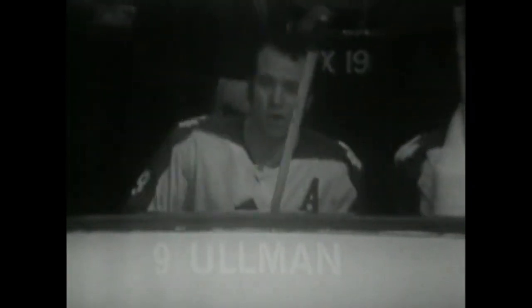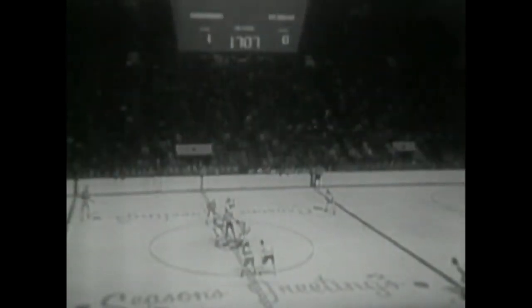Toronto goal scored by number 9, Ullman. Assist number 6, Ellis, and number 18, McKinney. The time, 2:53. 2:53 is the time of the goal. Toronto leading Detroit 1-0, and the puck is back of the Leaf net.